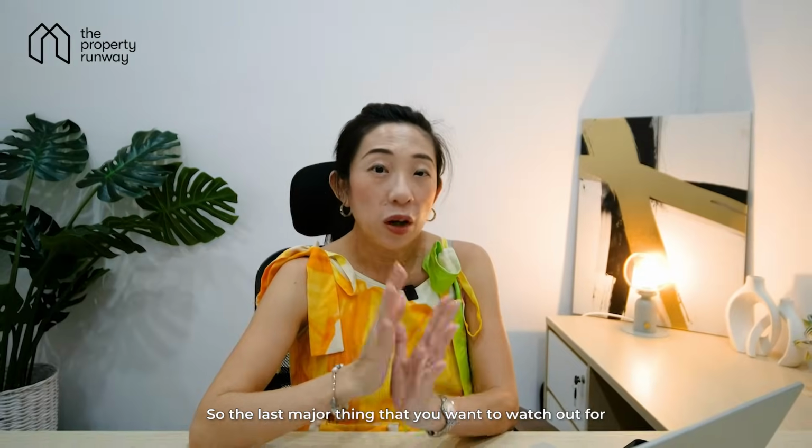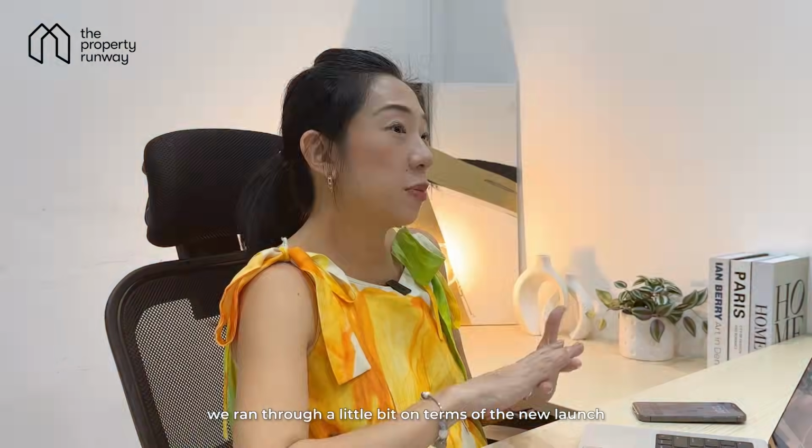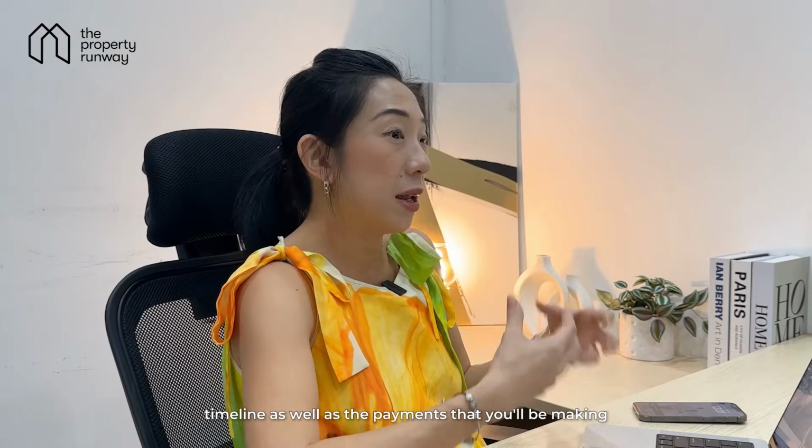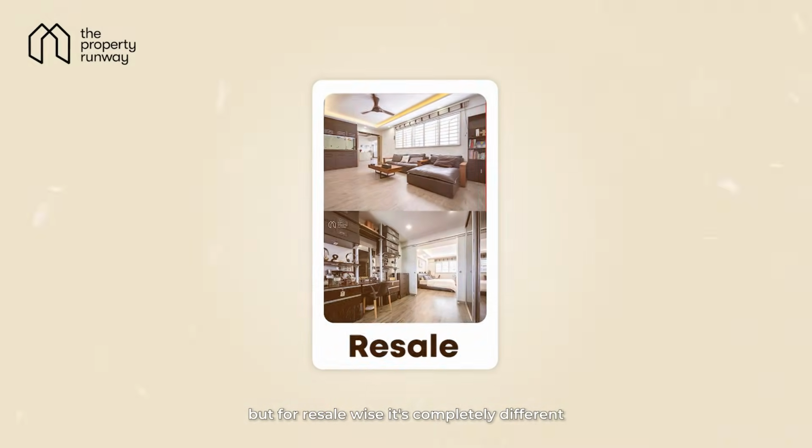So the last major thing that you want to watch out for is really the mortgage repayments. So just now we ran through a little bit in terms of the new launch timeline as well as the payments that you'll be making. Of course, we have an entire line in terms of, every 6 months, every 12 months, roughly what you'll be looking at paying. But for resale-wise, it's completely different.